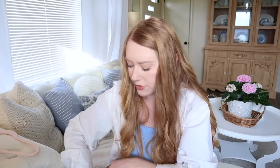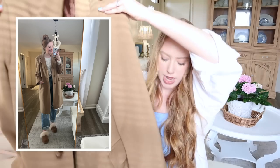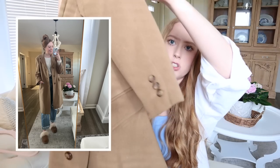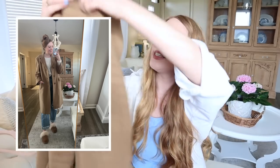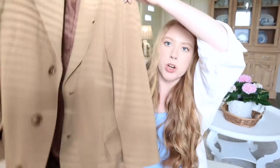But this next one that I found literally fits perfect. I'll insert pictures of what this stuff looks like on the side of the screen. But it is this, I can't even read the tag, but it's this huge wool trench coat. And I mean, everything about this is so perfect. The color, the buttons, all the details, the collar. And like I said, it fits perfect. And I have been wanting a coat like this for so long. I was actually looking for one back in like the fall time.